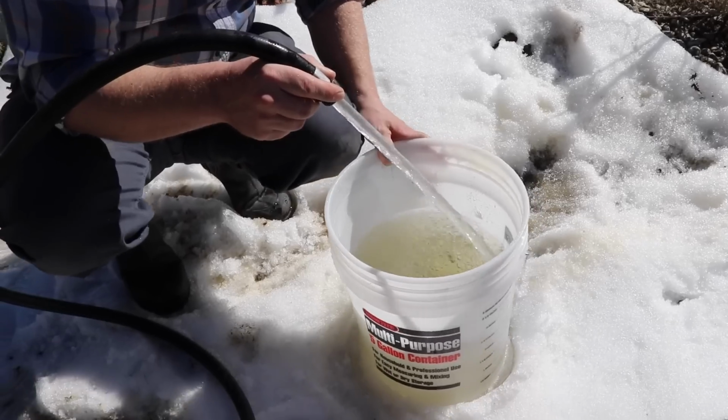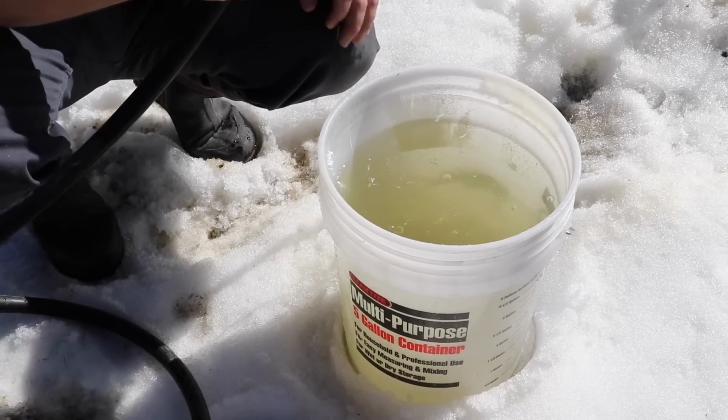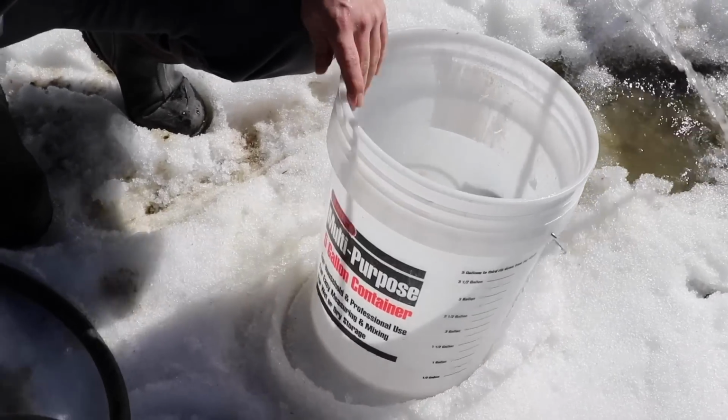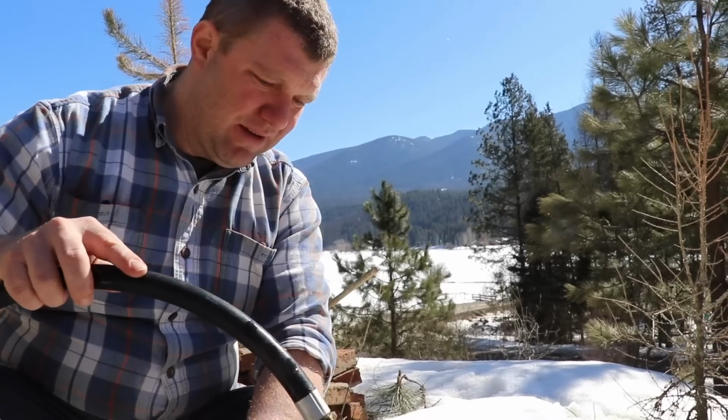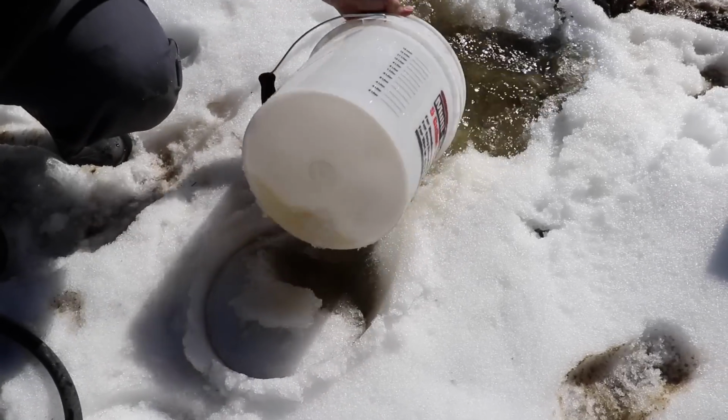Yeah, I'd say that's probably already plenty good enough for the softener to deal with. Look at that, not bad. So in theory, when that comes out of the softener, it looks great. Oh, look at that, that got cloudier again, wow. More irony.